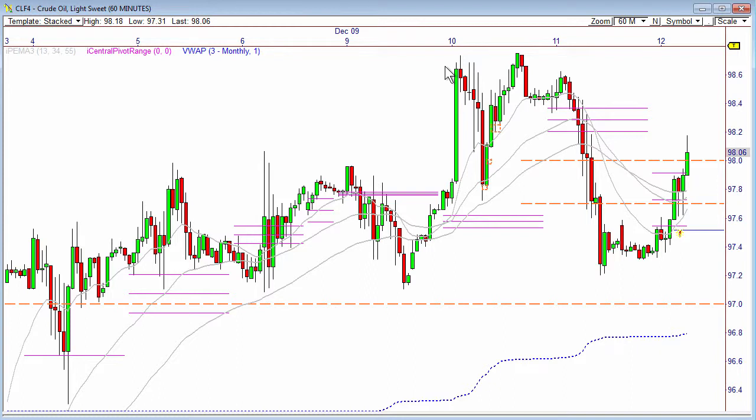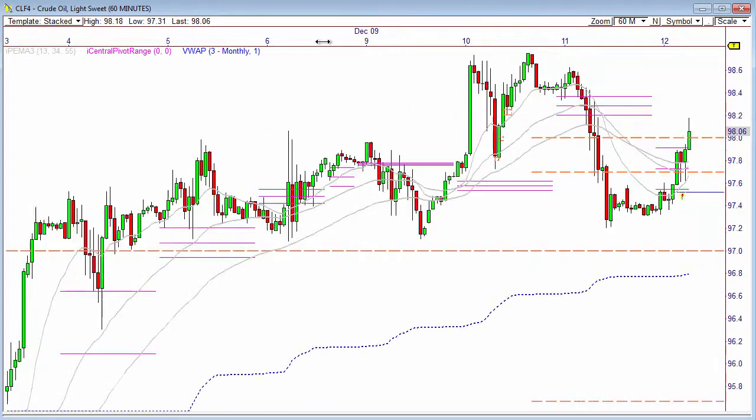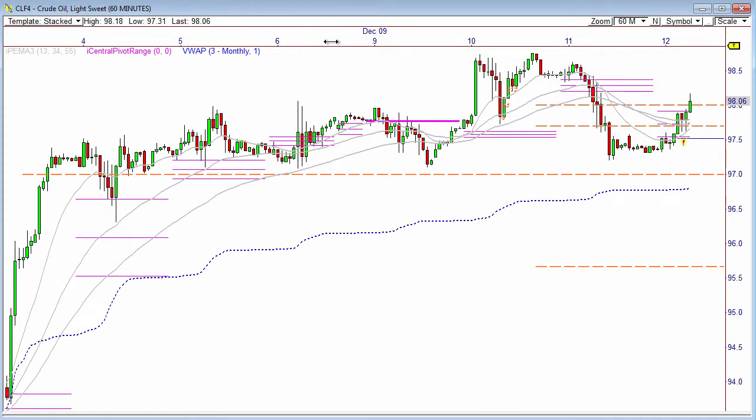I think if we violate those 97s, then there could be a major retest at 95.70 down below, which could offer a much better buying opportunity on a value basis if you think this thing is headed higher in the weeks ahead. All right, that's all I got for this morning.